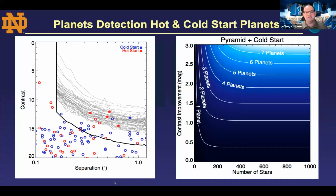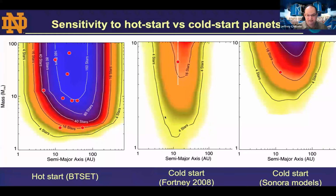On the right is the same simulation of a universe, but now with a survey of stars running from 0 to 1,000 stars, correlated with different contrasts and magnitudes, leading to some of the goals of pushing GPI's magnitude down to discover cold start planets.